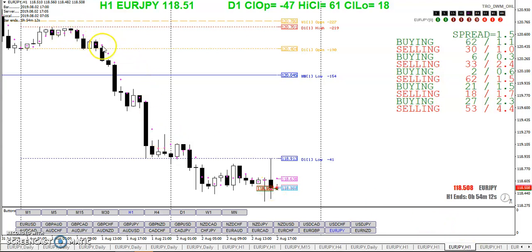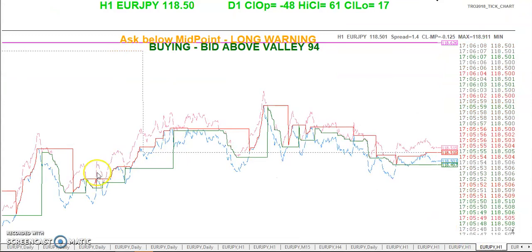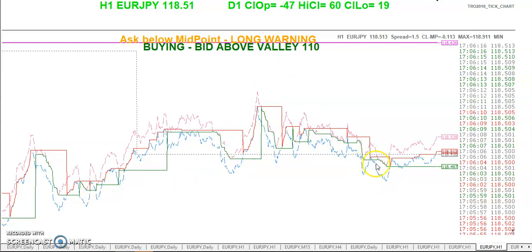And you can see here horizontal line trading. Daily, weekly, monthly, previous open, high, and low, or previous day, week, month, open, high, and low. You can see just simple horizontal line trading. And you can see here at the tick level, we are now ranging, just about 5 pips up and down. Nothing much is happening.